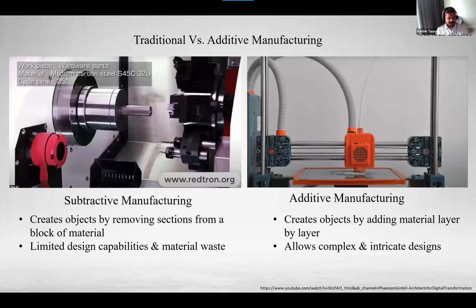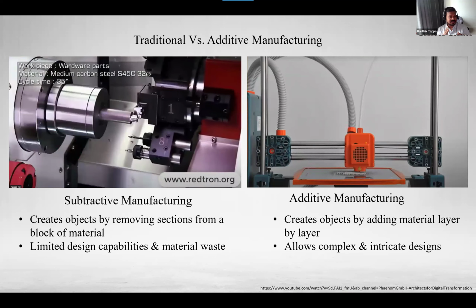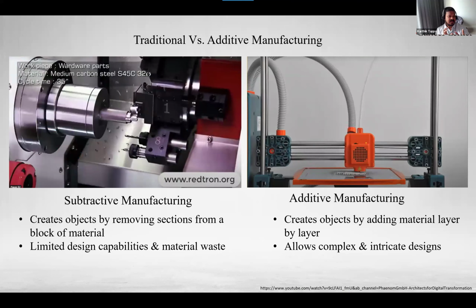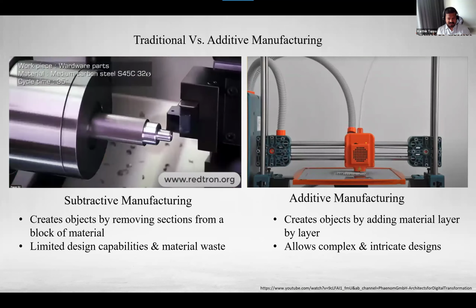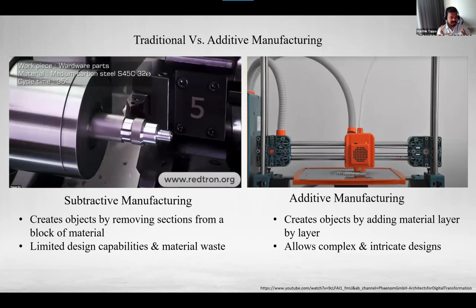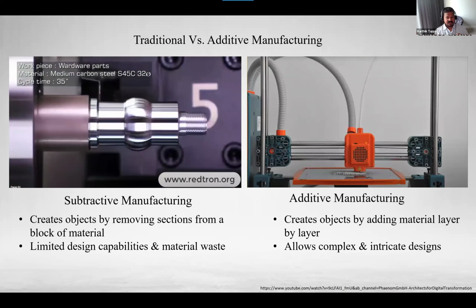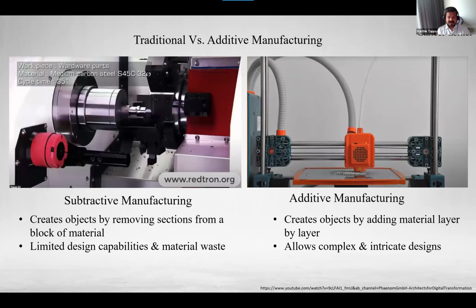For those of you who know little about manufacturing, traditionally we used to manufacture objects or whatever things you need in a subtractive manner, where a big block of a material is taken and then it's either chiseled, drilled holes, or cut into pieces until the object is made, as shown in the image. So this is called subtractive manufacturing, where you begin with a big block of material and then you keep tweaking it around until the type of object you need is made.